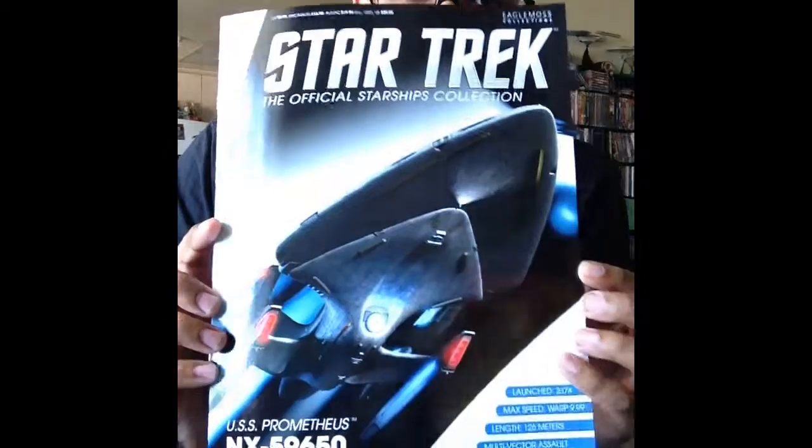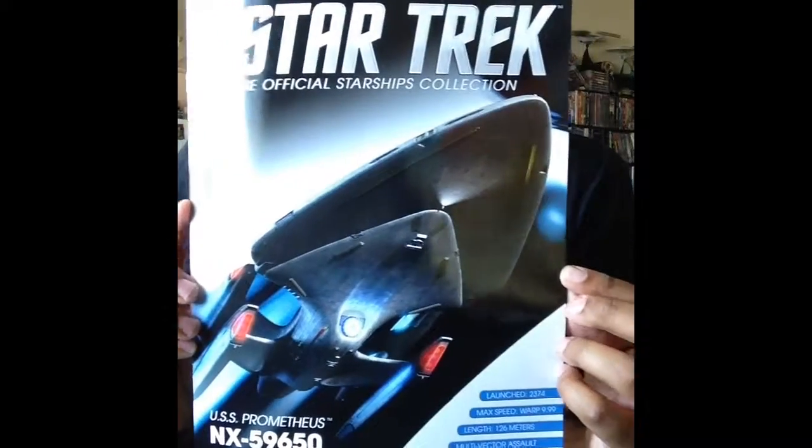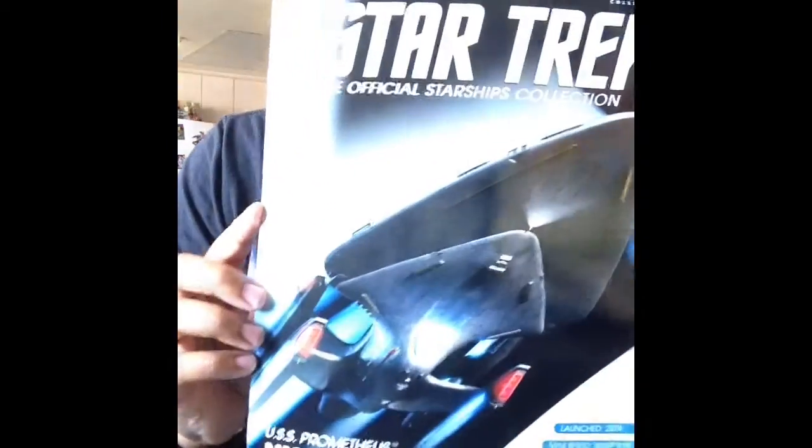Issue 25, USS Prometheus, has a wonderful picture of the ship on the cover, as Eaglemoss always does. Launched in 2374, maximum speed warp 9.9999999. Its length is 126 meters, and the special feature is the multi-vector assault mode. We have our table of contents and our specification, which its registry is NX-59650, Prometheus class. That means it's the first of its class, constructed at the Beta and Tara shipyards.